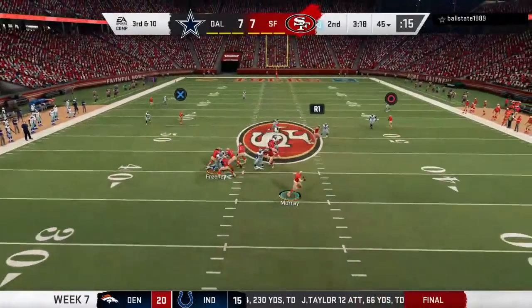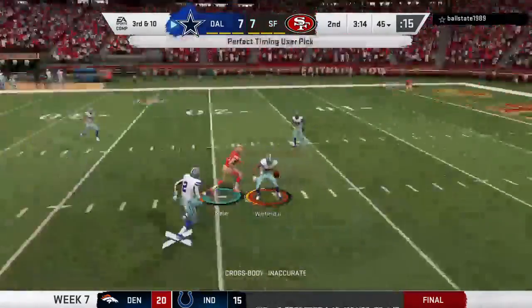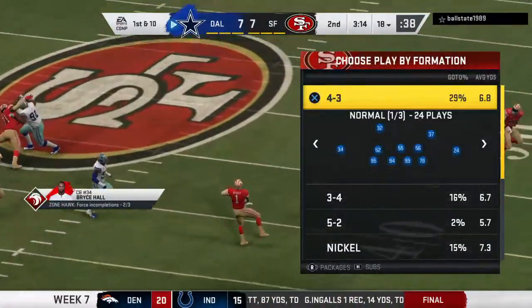Throwing is Murray on 3rd down. Eluding the pressure right. Going up top for Miller. Oh, you saw that one coming. It's intercepted. Thrown back across his body. Picked off at the 18.